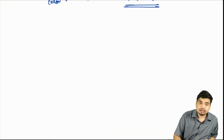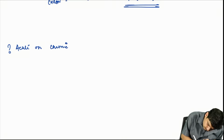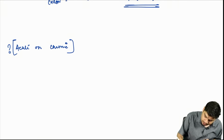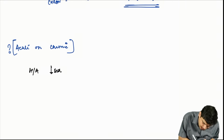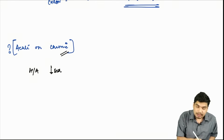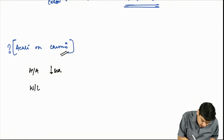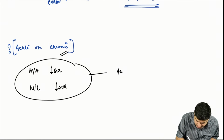Now coming to the question, how do we assess for acute and chronic malnutrition? As far as acute and chronic malnutrition is concerned, the height for age should be decreased because it is chronic malnutrition, and the weight for length should also be decreased because it is acute malnutrition. When these two things are there, then we can say it is acute on chronic malnutrition.